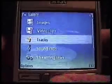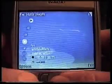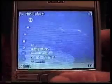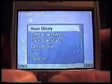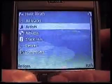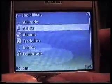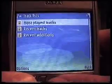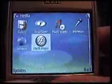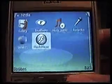Although you can play music from the track list in gallery, it's normally recommended to actually start up the music player properly, which has a more comprehensive set of menus. So having started music playing, for example here, we'll press options and go into music library, and you can see, as with most music players these days, you can browse it by albums or by artists, or set up your own track lists, aka playlists, for keeping yourself amused while you're working with the E61. There's also a flash player for playing back simple flash animations and games.